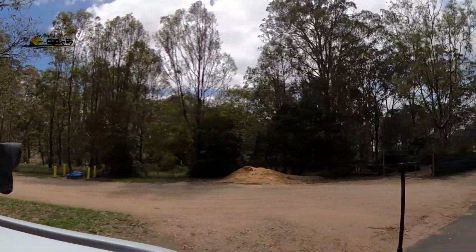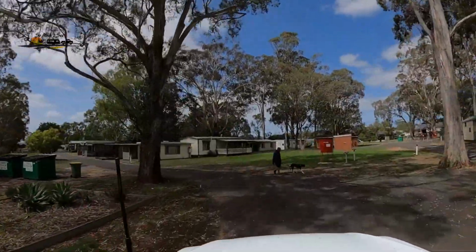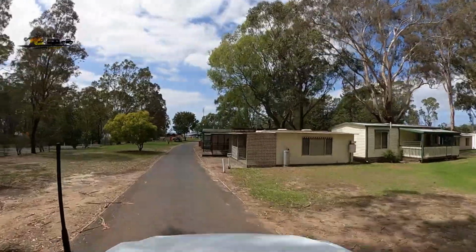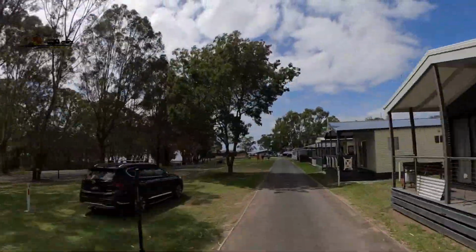As you enter the park, the office is on the right, and they have contactless check-in. You will find the dump point on the left, well-placed and easily accessible for those traveling with self-contained setups.